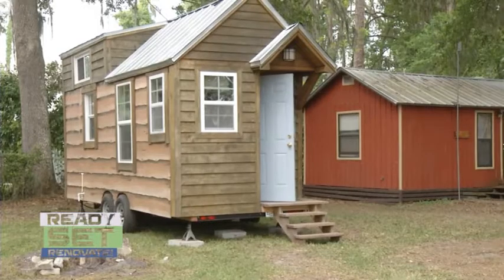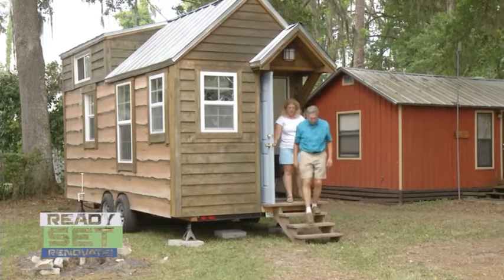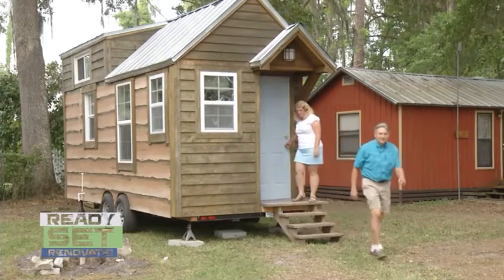The Butlers are banking on the tiny house trend continuing to grow. As soon as this one is rented, they'll start working on the next. In 3 to 5 years, my plan anyway, I would like to have enough tiny houses already on the property throwing off $10,000 a month positive cash flow.